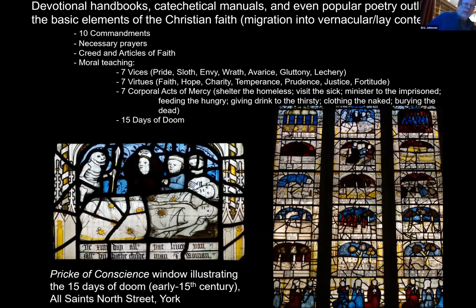Another genre that we've got are devotional handbooks, catechetical manuals, and even popular poetry that does this kind of work that outlines basic elements of the Christian faith. And these kinds of texts really show how high Latin thought and high Latin concepts of theology and moral theology trickle down to everyday people. So we'll see things like the 10 Commandments explained here, the necessary prayers like the Ave and the Creed, articles of faith, moral teaching on the vices and the virtues, the corporal acts of mercy, the days of doom.